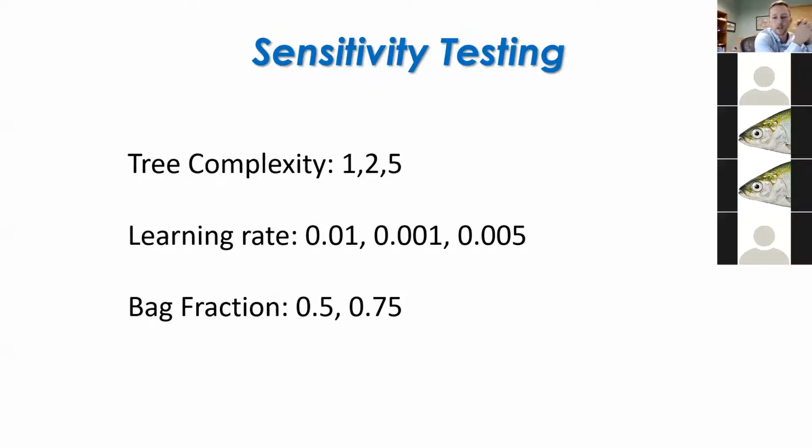Tree complexity here refers to the extent to which interaction terms are fitted by specifying the number of nodes in each tree. So a tree complexity of 1 would mean there are no interactions modeled. A tree complexity of 2 means there would be two-way interactions, and a tree complexity of 5 would mean multiple levels of interaction. Learning rate is the parameter that determines how much each tree contributes to the overall model. And bag fraction is the proportion of the data that are randomly sampled to build each tree. So a bag fraction of 0.5 indicates that for building each tree, half of the data are randomly selected.